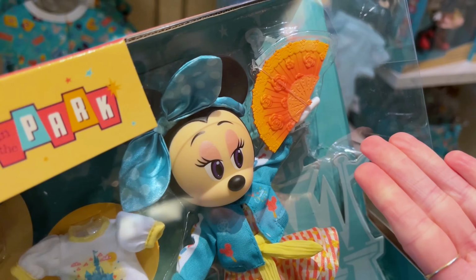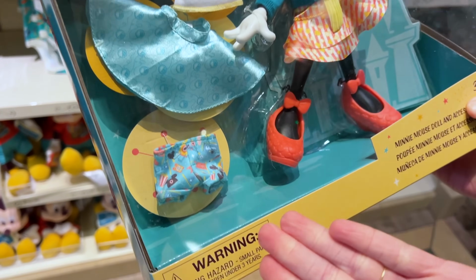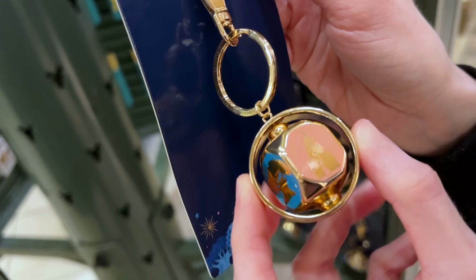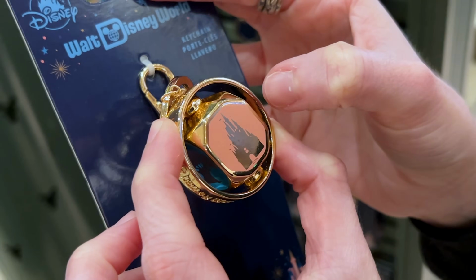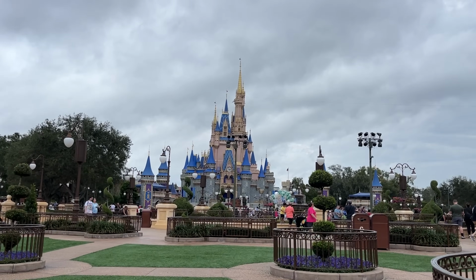She even has, you know, for the hot sun here in Florida, she's got a Dole Whip. She's got another change of clothes and even shorts. They got a keychain, and I've never seen this kind of keychain before. It kind of turns, and it has the different park icons. It's $15. This is the Walt Disney World pin for $15.